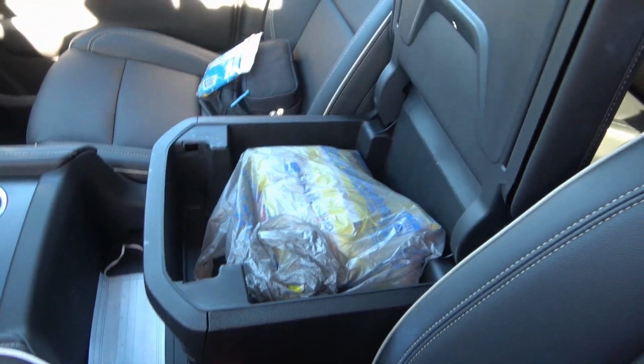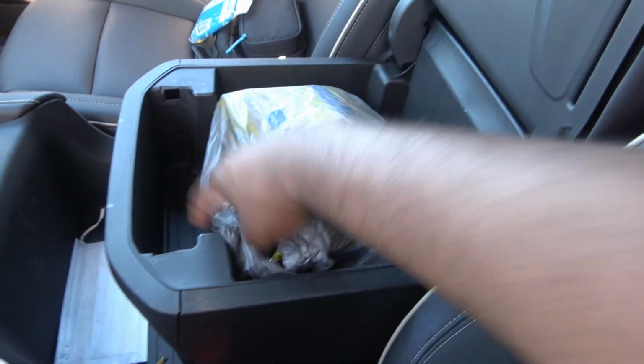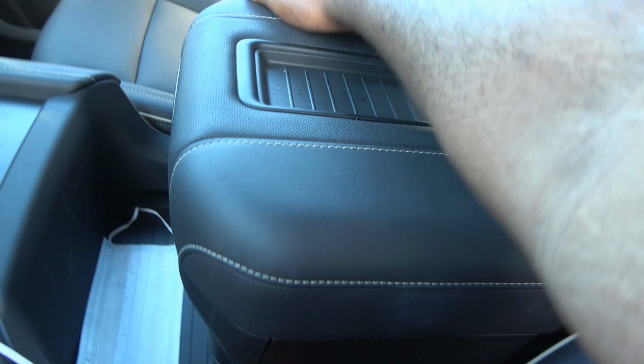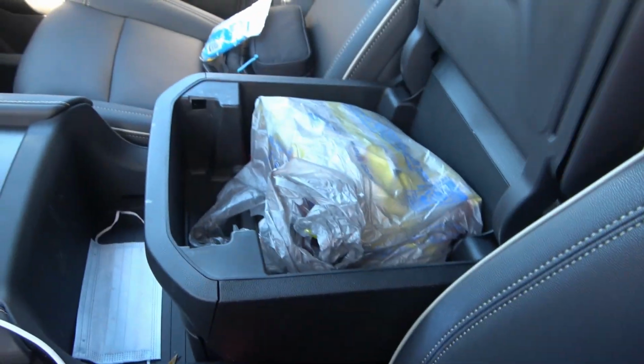Like I said, when I travel, sometimes I take a lot of stuff with me, so it's good to have a lot of compartment space to put things in. I think this here even lifts up. I only had the car for a day, so I haven't tried out everything on it. Alright, I guess that part doesn't lift up.